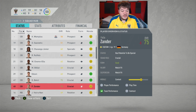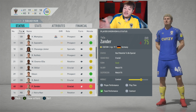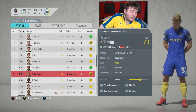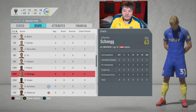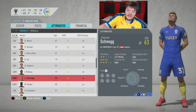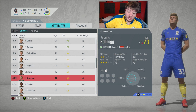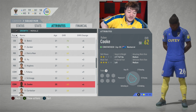Centre backs right here. Still a long list of centre backs. Felix Zander, I've lowered his overall. Here are our CDMs, and you can see that Joanna Schnegg is back. Oh yeah, that loan spell did not last long. I've put him into CDM because of his high attacking work rate, high defensive work rate. He hasn't got great passing at all. Ruben Cook back from loan and into CDM. His passing is actually not bad at 53.